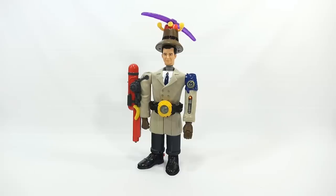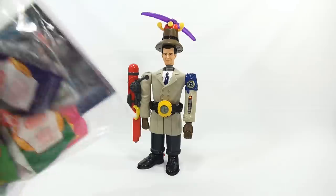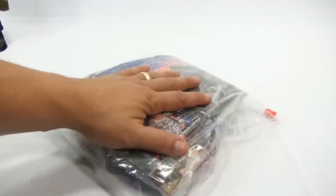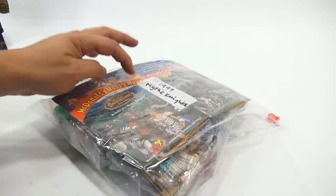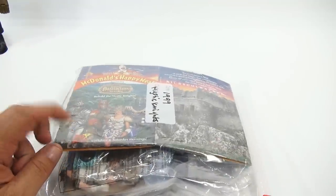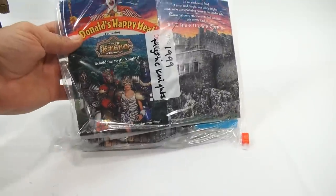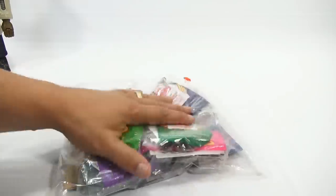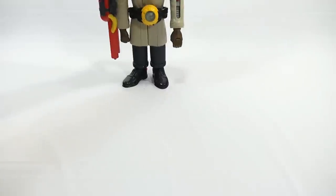And what's coming up next week? I have it here. And I've never heard of it. So, let's see. Fans, as you can see, we have all of our Happy Meal toys bagged like this. This was the 1999 Mystic Knights. It looks like it was on Fox Kids. Was that your show? Was that the show you grew up on and loved? Well, we have the set here. That's coming up next week. So again, there'll be a slideshow for this.